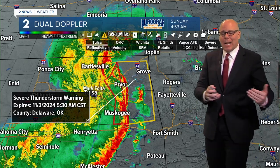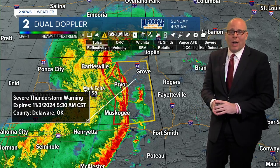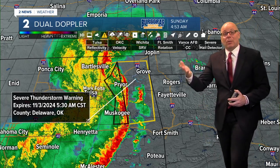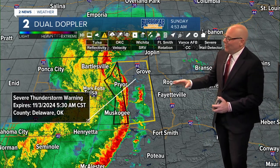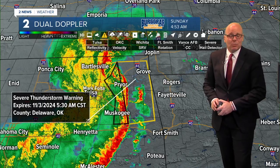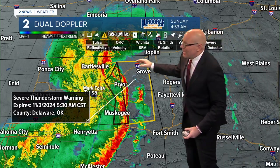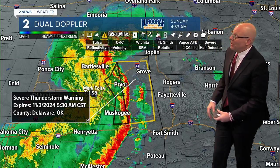Very active weather pattern. You know, we do get a little uptick in severe weather as we go into autumn, as the jet stream starts to come back south after spending the summer up north. So you get a little bit more in the way of wind shear, and the dynamics of the atmosphere become much more favorable for severe weather in the autumn compared to what we have in the summer. So now we're seeing that come to fruition with some of the severe weather that we've had here the last couple of days.